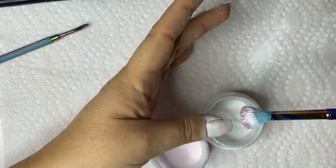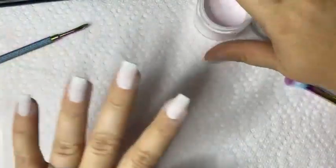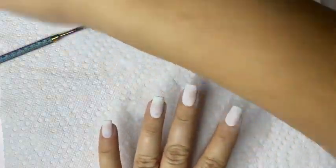Alright, so now we're just going in over to our white. There we go. And then tap that off. Alright, so this is what 2 layers looks like after I dust them off. Let me dust them off for you guys.